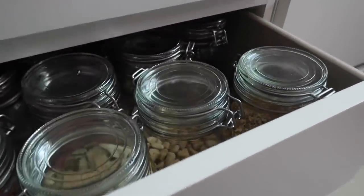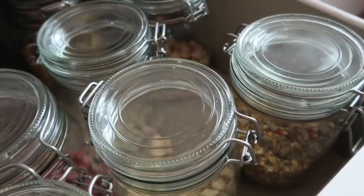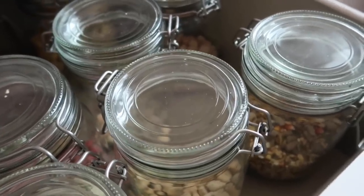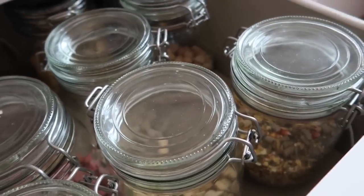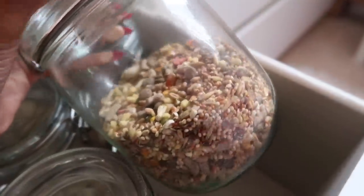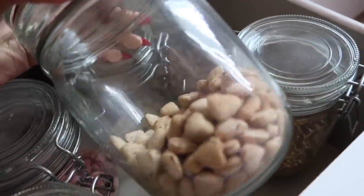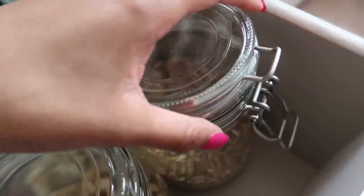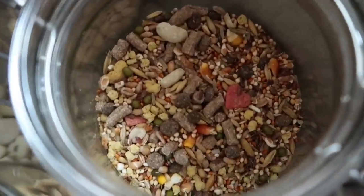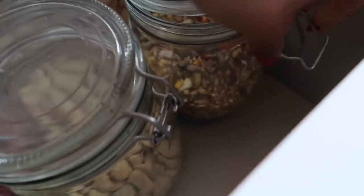So Pumpkin's previous owners were feeding her Harry Hamster, which is a hamster food made for Syrian hamsters. Dwarf hamsters need a slightly different diet. The food I feed my dwarfs is the JR Farm mixed with the Science Selected pellets, and then in here I have a jar of the older Science Selected pellets. So I tend to give my hamsters a tablespoon of this, and then I'll give them like 2 or 3 pieces of this every couple of days.